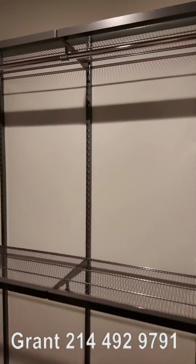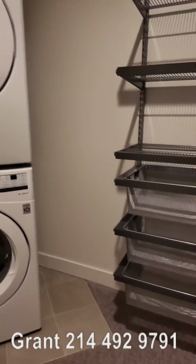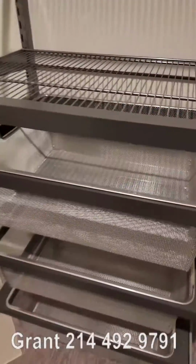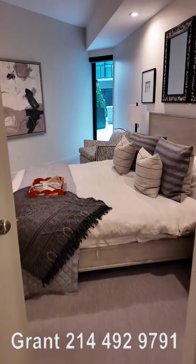And then look at this. This is so big. It's so big. Wow. And I love the alpha shelving. Alpha, baby. Love it. We're going to walk through here, and then we're going to see the bedroom.